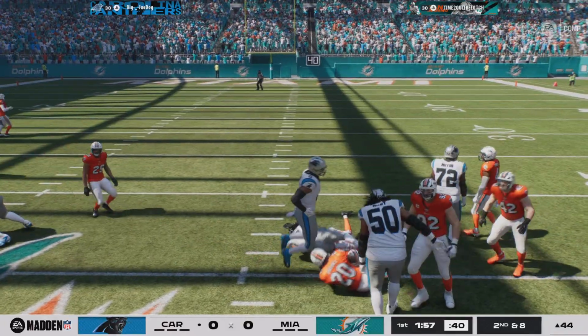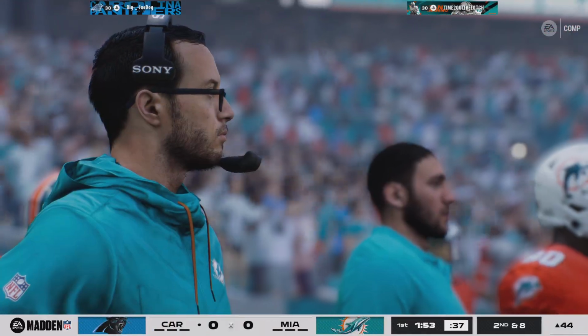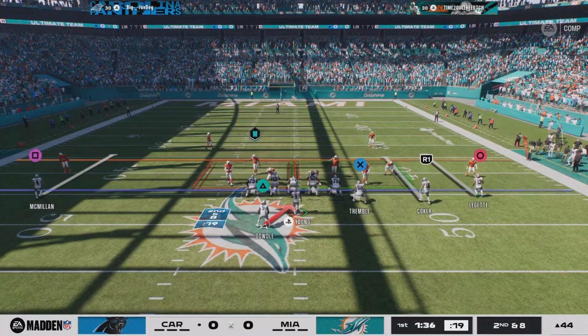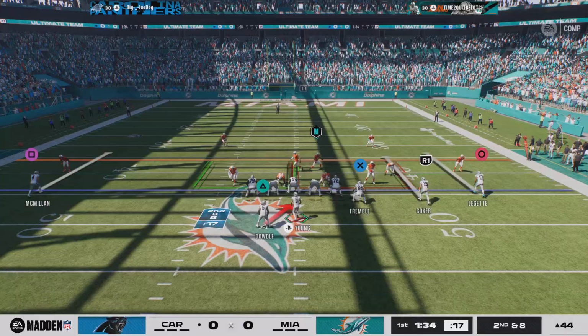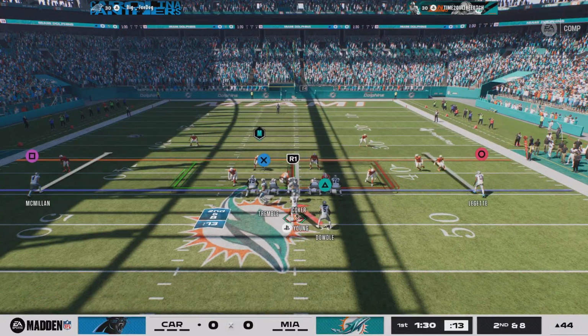On the run, it's Dowdle. 2 yards on the pickup there. It'll be 2nd and 8. They suspected it was a power play up the middle coming at them, and boy, were they right. That defense got downhill in a hurry and limited them to just a couple on first down.